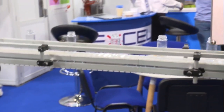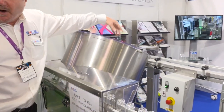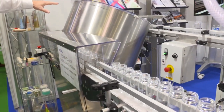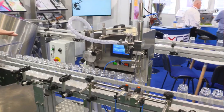On the end, we have the X-Fill bottle unscrambler. All the customer simply does is throw the bottles into a hopper at the back. We feed them, we unscramble them, and we put them onto their conveyor. So we don't need any operators at this end of the line. The filling machine we've seen previously is again automated in this process.